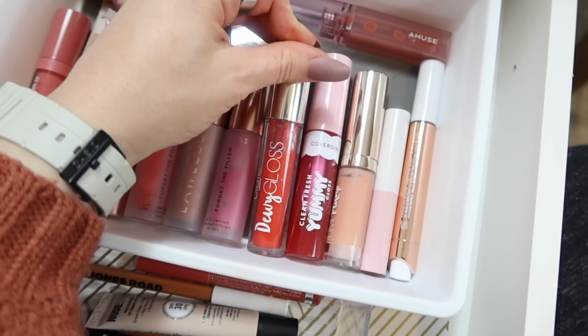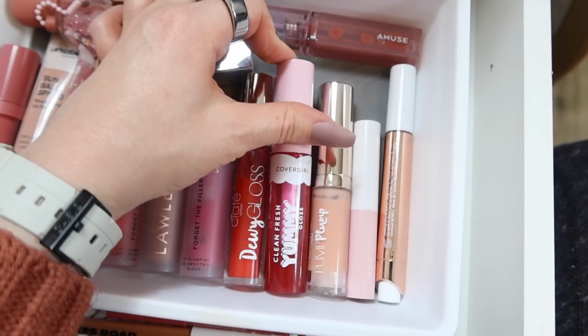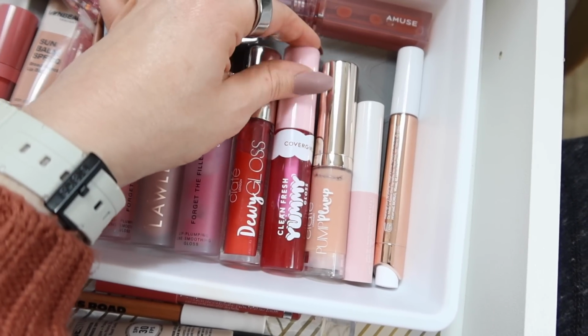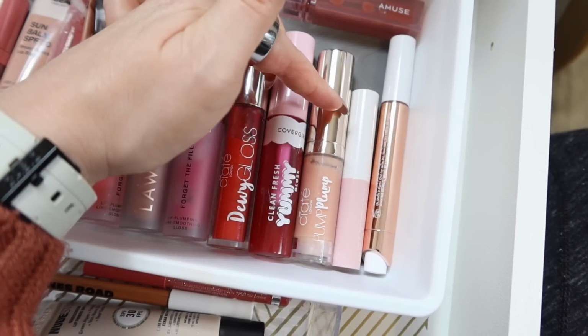The Ciate Dewy Gloss in the shade Heartbeat. This one's kind of fun. Kind of a fun coral shade. The CoverGirl Clean Fresh Yummy Gloss in You're Just Jelly. I really like the scent of this, but the formula to me is just another gloss, you know? The Ciate Pump Plump. This one's really nice. I really like Ciate lip products, I've found.